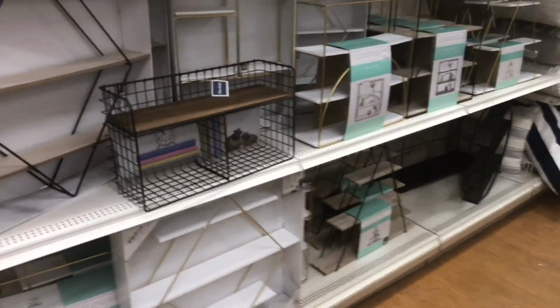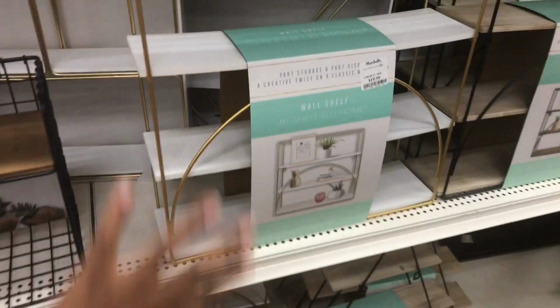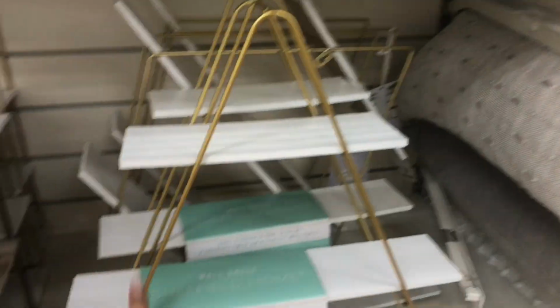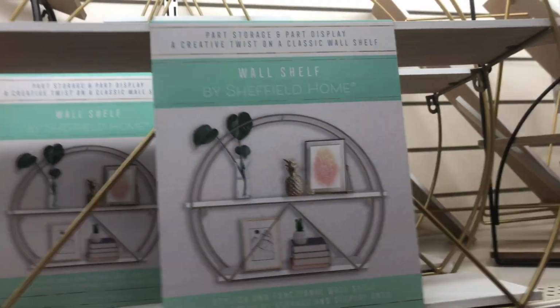Oh my gosh, this is what I really like. Look at this. It's a whole like crystals and books and little knickknacks. It's only $20. And they have this triangle one. It's pretty. This one is pretty. I think that was $20.